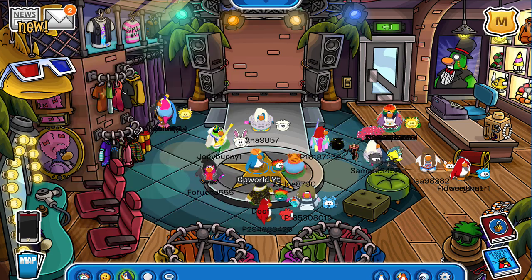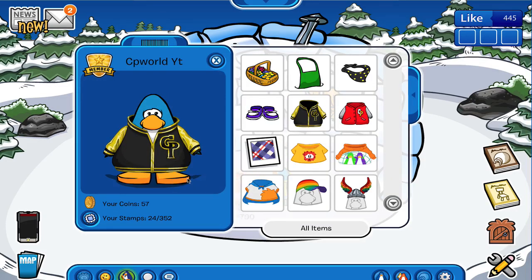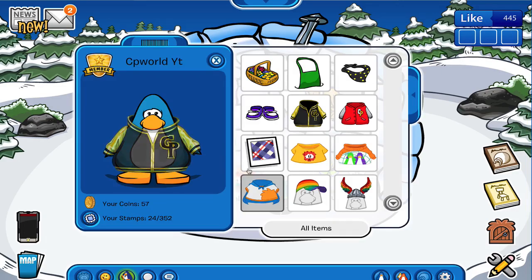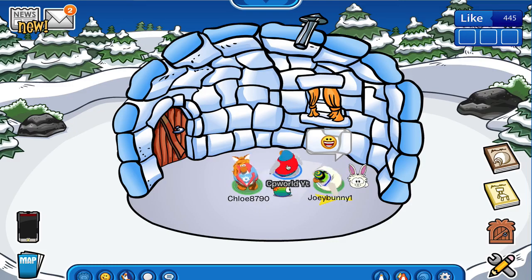Let's go back to the igloo and check out these items that we have. Click this, and I'm gonna put on this one first because I want to see if the glitch still applies. Let's see. Oh yeah, you guys can still get old blue with this item. That's pretty cool. Now let's stop doing that. We'll put on the other Letterman jacket. Now this looks really cool because this was the Letterman jacket. I believe it's rare. I think it's rare just from what I've seen and from what I've heard from you guys. I'm pretty sure it's rare. So let's go ahead and put on the sneakers as well. And yeah, that's some of our new stuff.